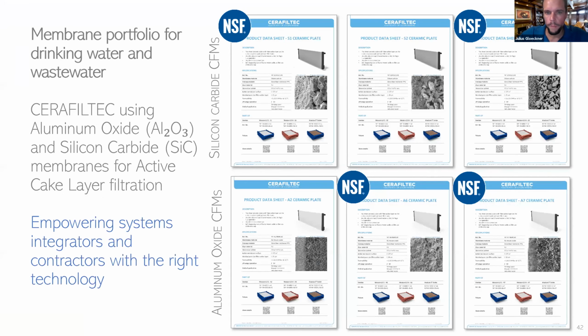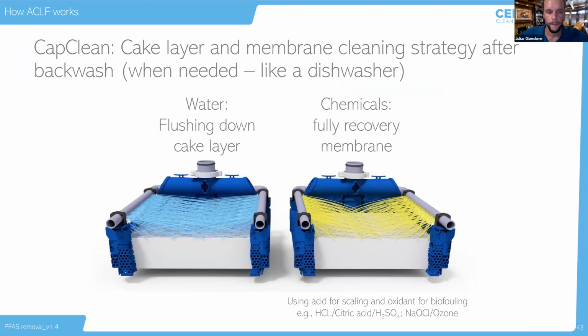Also, we work with different membrane materials, silicon carbide as well as aluminum oxide. Both of them have different advantages and different applications, and SUTEC is really there to empower the system integrators, the asset owners, the operators to make the right selection, implement the right processes to effectively remove their treatment goals.